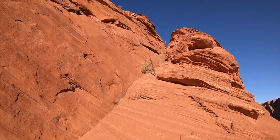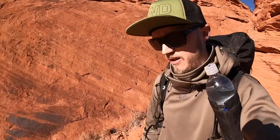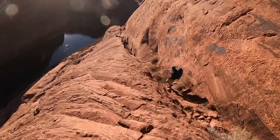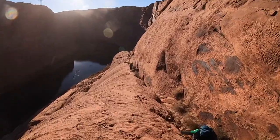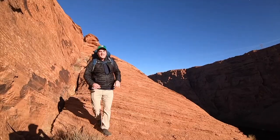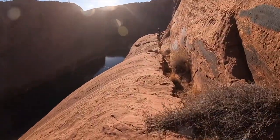Okay, we just came down through that sketchy little cut, and now we're just kind of navigating this little ridge right here down to our next drop. So I'm trying to stay focused on the rock and pick where I'm putting my feet carefully. Whoa, give me that. You all good? Yeah. Yeah. Okay.